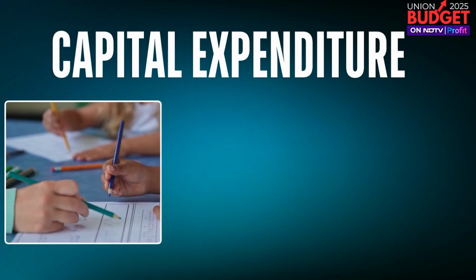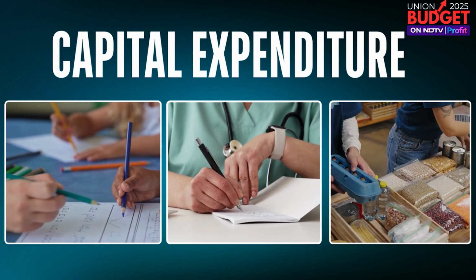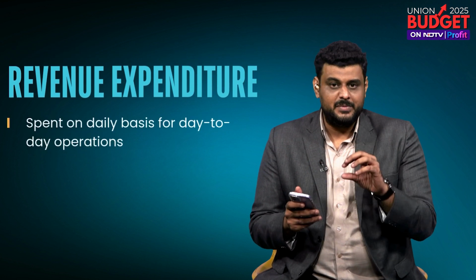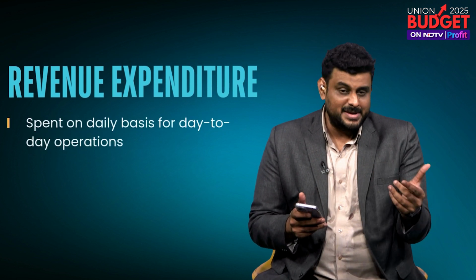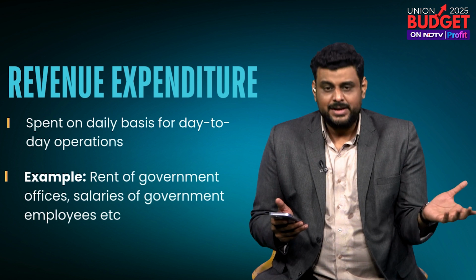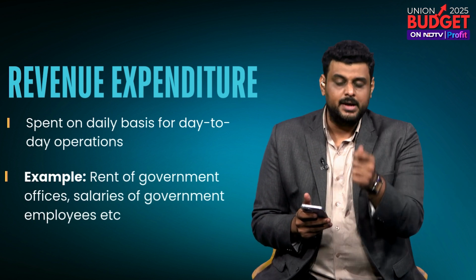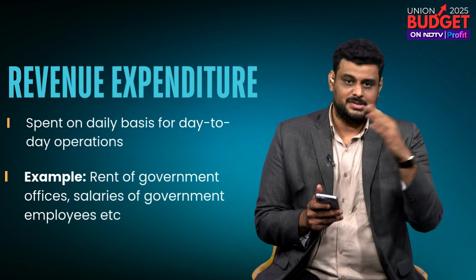Alongside this, any kind of spending that the government does on education, on healthcare, on social welfare or such things are also considered as part of capital expenditure of the government. Revenue expenditure is what the government spends on a daily basis, on a day-to-day basis essentially. This may include rent for any kind of government office. It could also include salaries that are paid to government employees across the span of the central government. So revenue expenditure is day-to-day spending of the government, while capital expenditure is a long-term spending of the government.